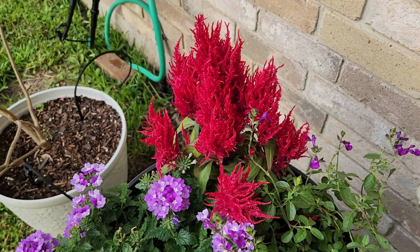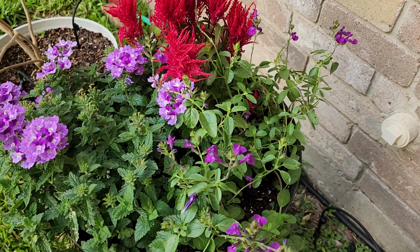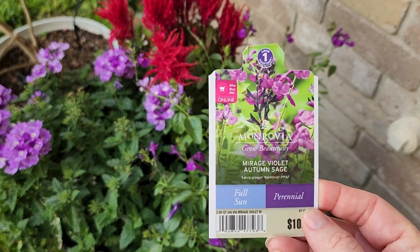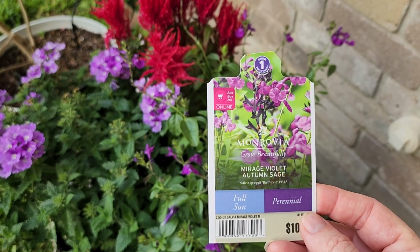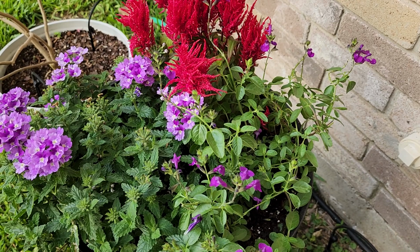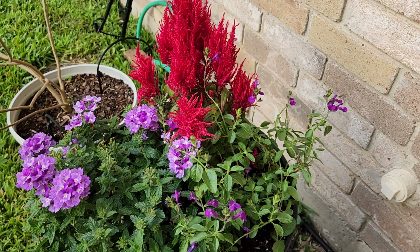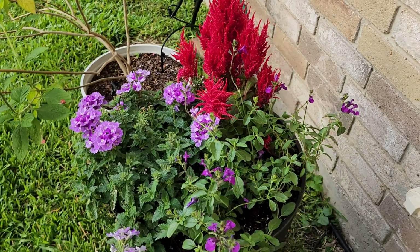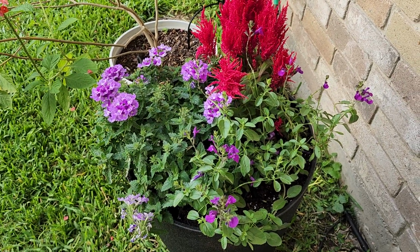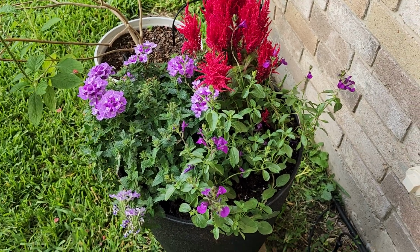The color definitely looks like it, doesn't it? And then I've always wanted a Salvia Gregii, and this happens to be Mirage Violet Autumn Sage. It might seem kind of weird to put this in with a Superbena, but the first year it said it can use a lot of water, or you need to water very regularly. So once it's established, it doesn't need a lot of water. And so hopefully this first year it'll perform nicely.